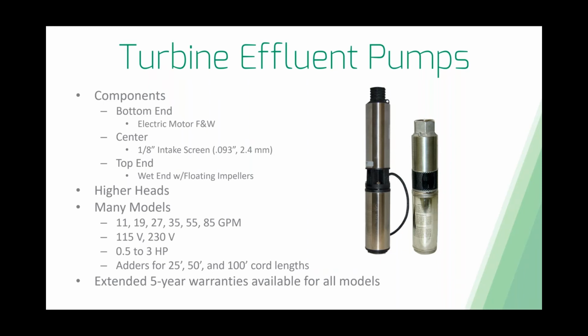Many models to choose from, lower flows, 11 gallons per minute up to 85 gallons per minute. Half horsepower to 3 horsepower motors, 115, 230 volt motors. Standard cord on these effluent pumps is 10 feet, but we can do 25, 50, and 100-foot cord lengths if needed. Normal warranty is 1 year. We offer an extended 5-year warranty also.